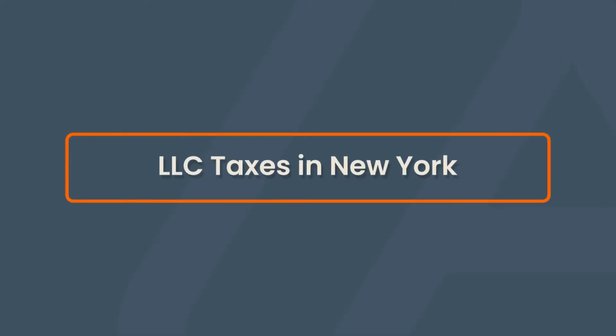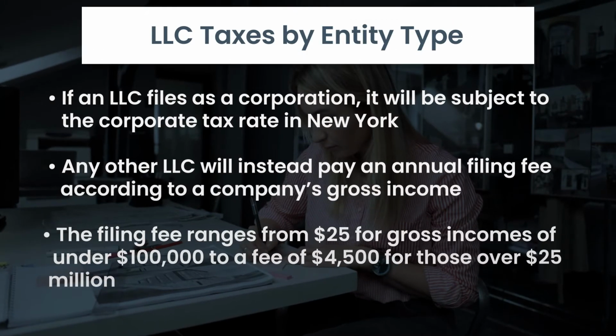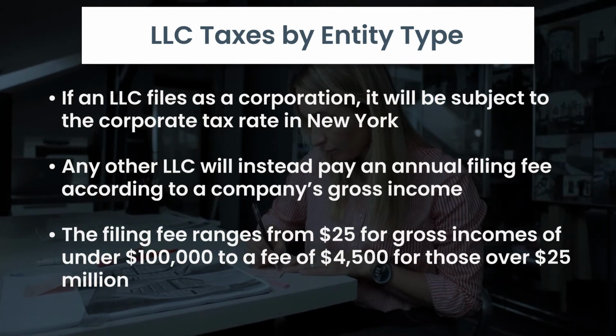A limited liability company is a business entity that protects members from liability while offering flexibility in filing status. Members of an LLC usually pay federal income taxes only at the individual level. However, they can also file an LLC as a partnership or a corporation for federal tax purposes. State taxes on an LLC in New York similarly depend on how the LLC chooses to be classified. If an LLC files as a corporation, it'll be subject to corporate tax rate in New York. Any other LLC not filed as a corporation in New York will instead pay a state filing fee.